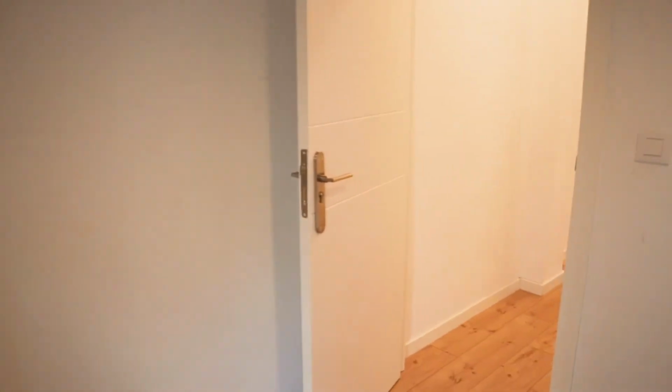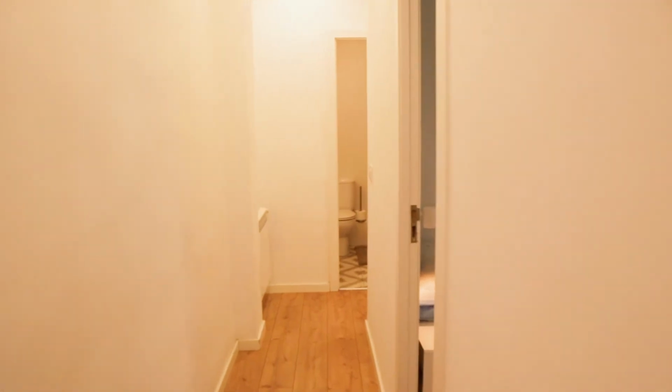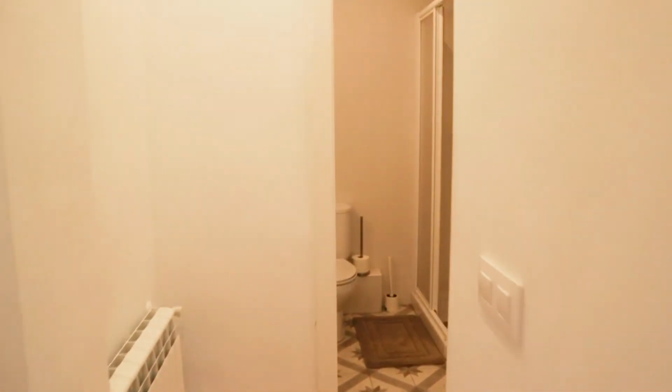So that's the apartment, 4 bedrooms in a really good location, totally equipped and ready for booking.